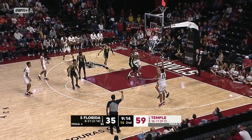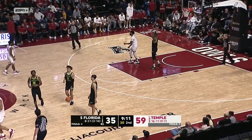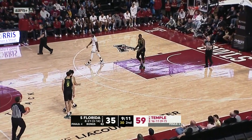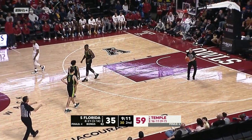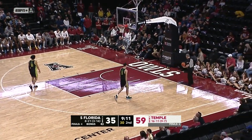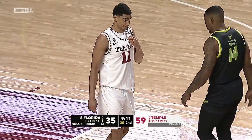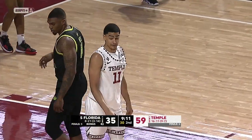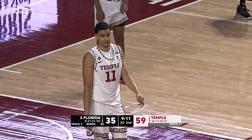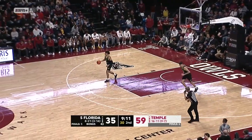Strickland over to Jourdain for Trey. Missed everything but the backboard. And we have a whistle and we have a foul. Let's see, it's going to be against Temple. Double foul. Wow. So it's going to be Bulls ball. They got to get it going, trailing by 24 with just over 9 minutes to play.